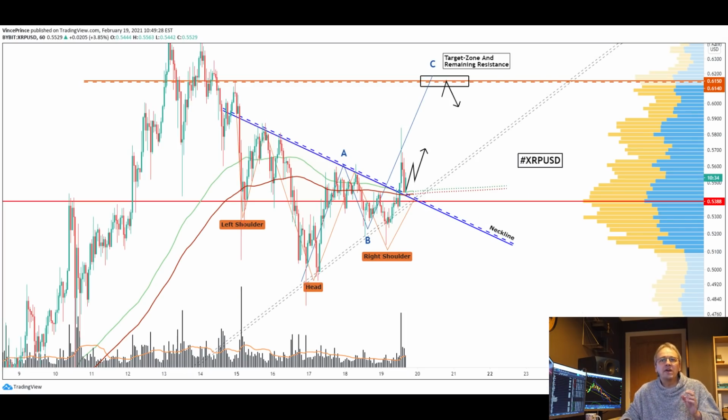So in this chart, we're looking at the hourly time frame: the recent events, the established formational structure, and what we can expect in the upcoming time. XRP USD has shown up with some very interesting price actions and validations, as it not only completed the wedge formation, but also shown up with fundamental volatility in the structure.